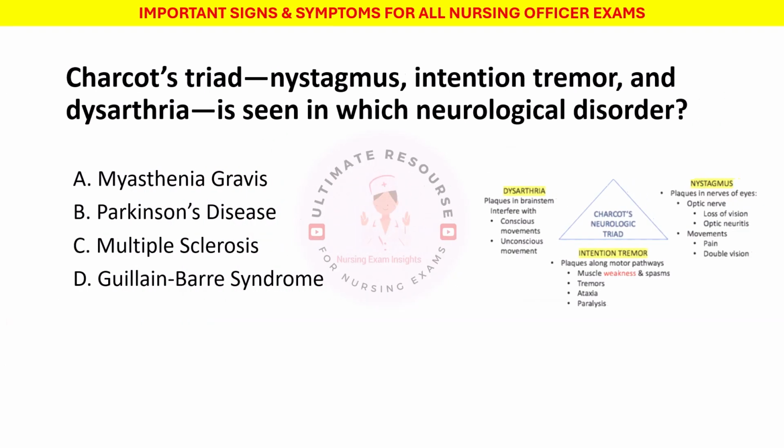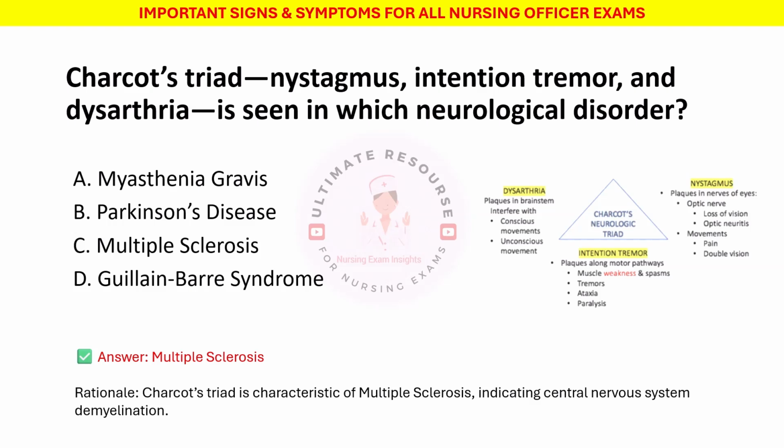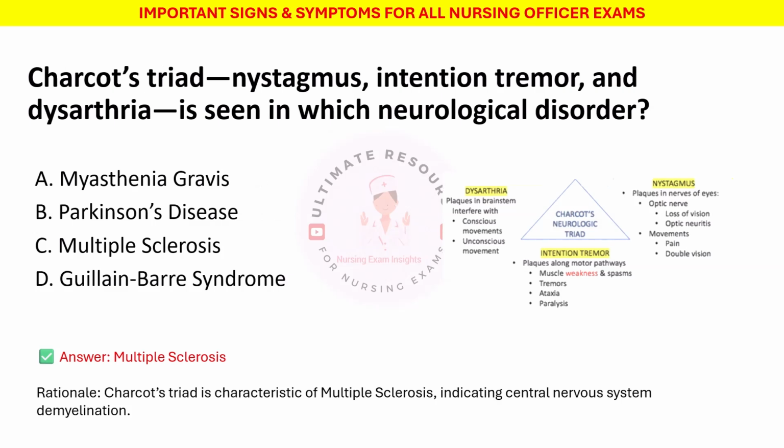Charcot's triad, nystagmus, intention tremor, and dysarthria, is seen in which neurological disorder? Options are A. Myasthenia gravis, B. Parkinson's disease, C. Multiple sclerosis, D. Guillain-Barré syndrome. The answer is C. Multiple sclerosis. Charcot's triad is characteristic of multiple sclerosis, indicating central nervous system demyelination.